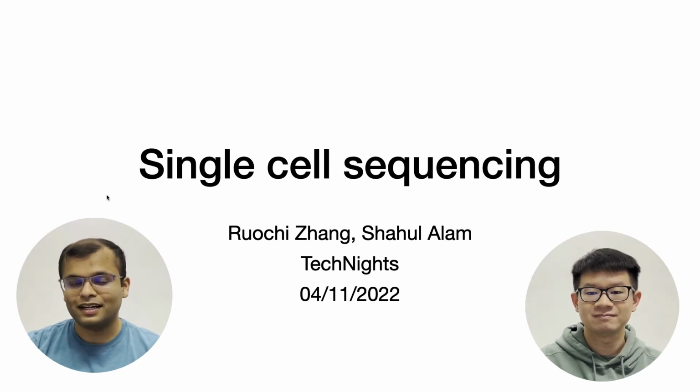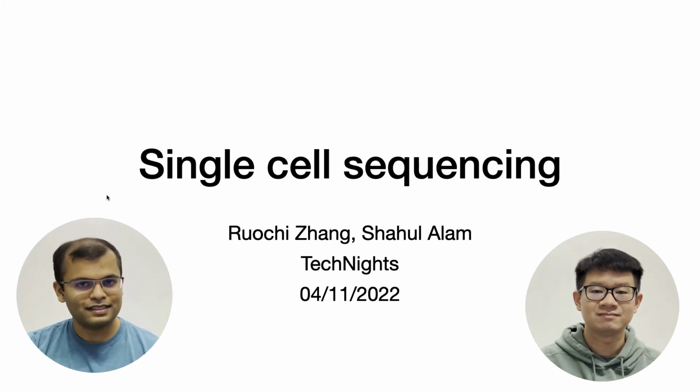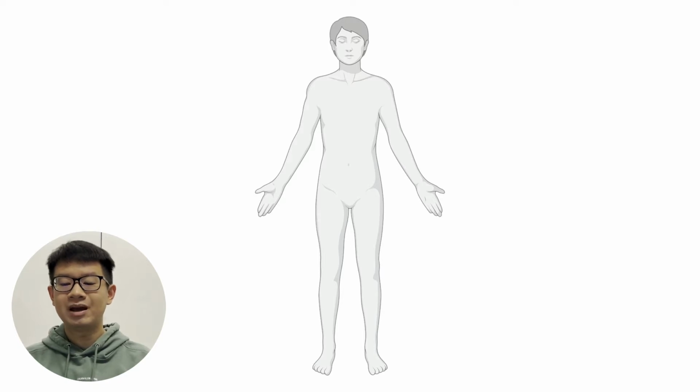And today we're going to be talking about single-cell sequencing, which is an exciting new technology in biology, which helps give us a better understanding of how living systems work. One essential goal of biology is to understand what makes up our human body and how these different components work together to keep the human body functioning.